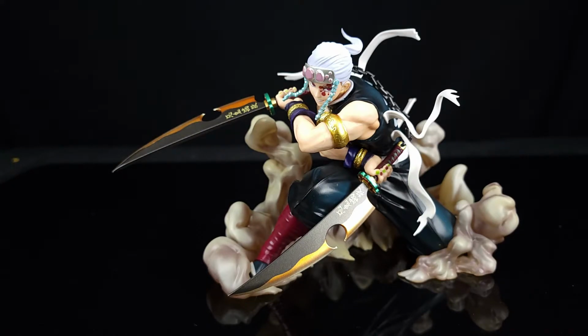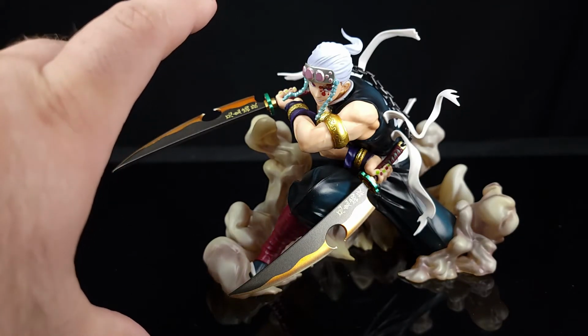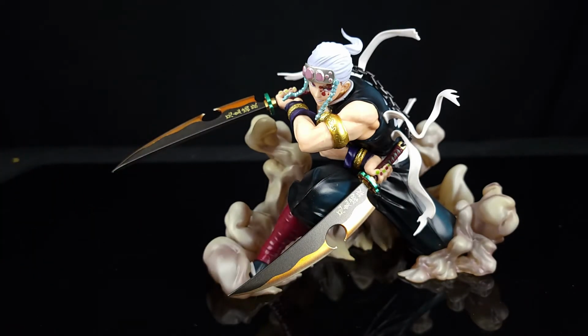And then you have the scene from the movie, because forgive me, I forgot everybody's, Akaza versus Rengoku, and those actually together have a decent amount of height, but this guy's really short. So is the one that's coming up. So is the original Tanjiro. So they don't take up as much space, which is weird.